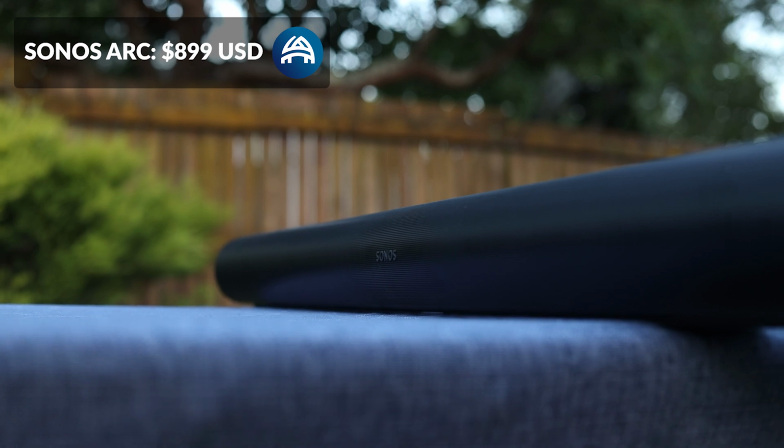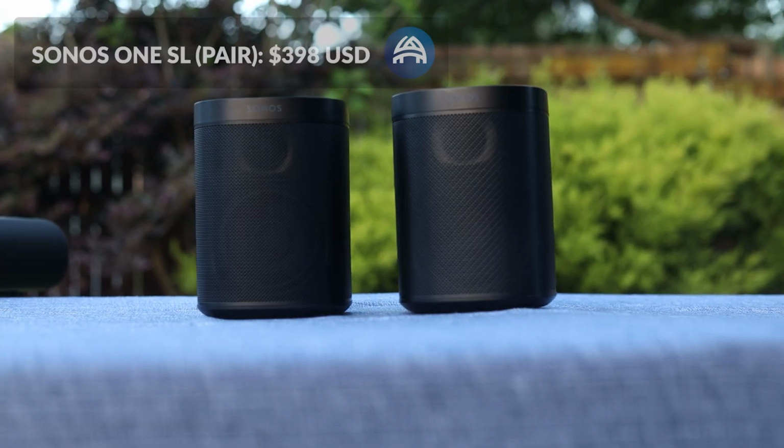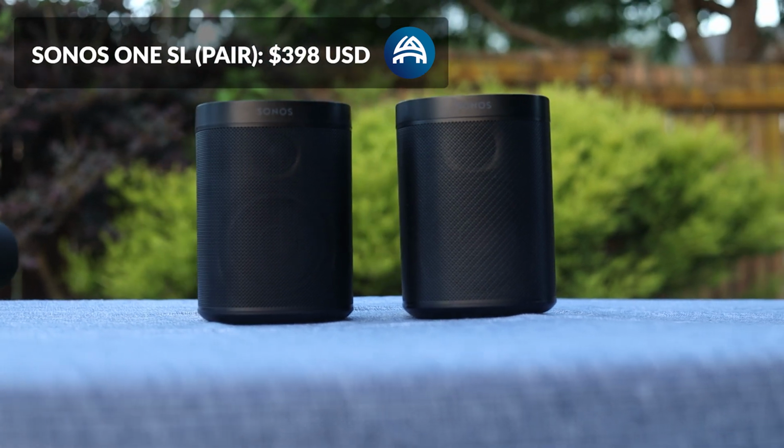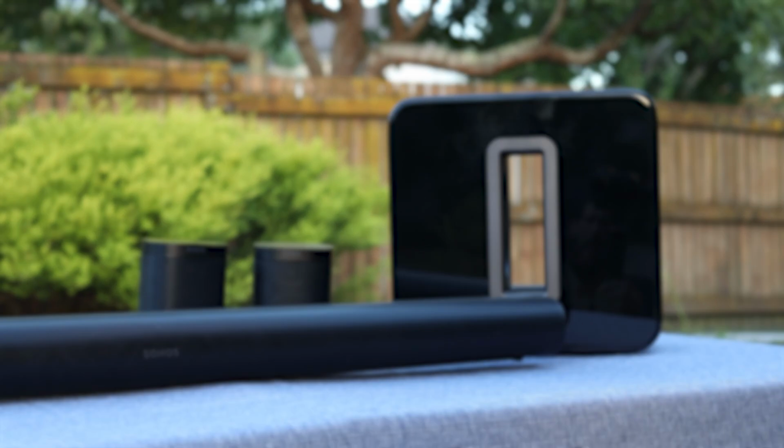Sonos is also 3 components, made up of the Sonos ARC at $900, Gen 3 sub for $749, and a pair of Sonos One SLs for $400. This totals $2,049 and also is a 5.1.2 channel system.